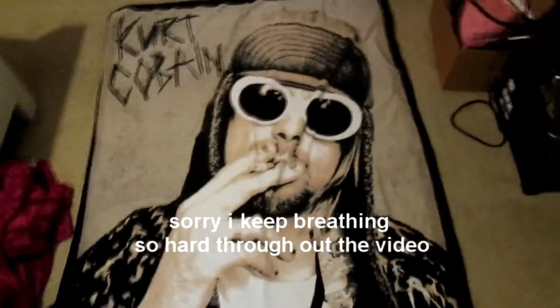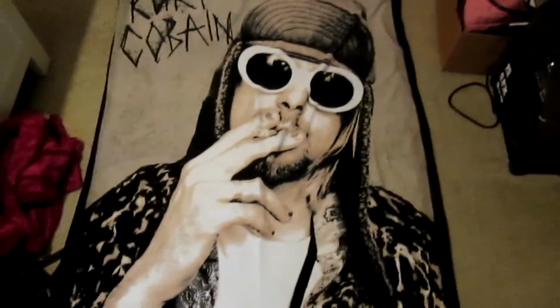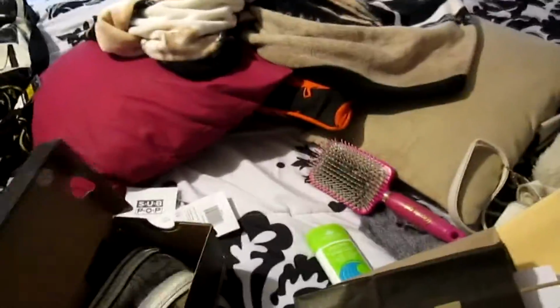So first, I'm showing you this blanket. Yes, it is a blanket. If you look at it, it's a blanket of Kurt Cobain, and I got it at Spencer's recently, and I just wanted to show you what that was. And then I've had this for years.